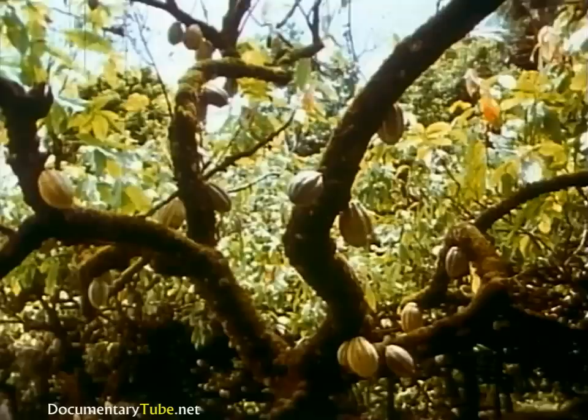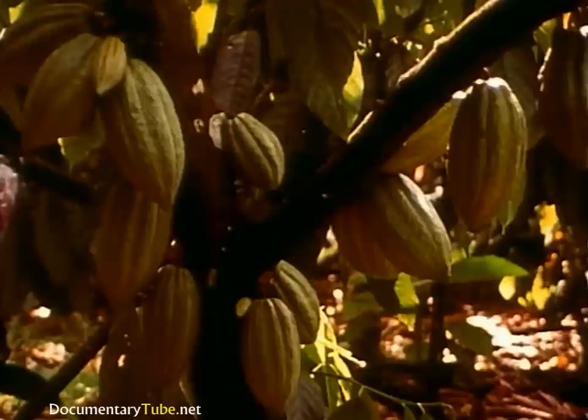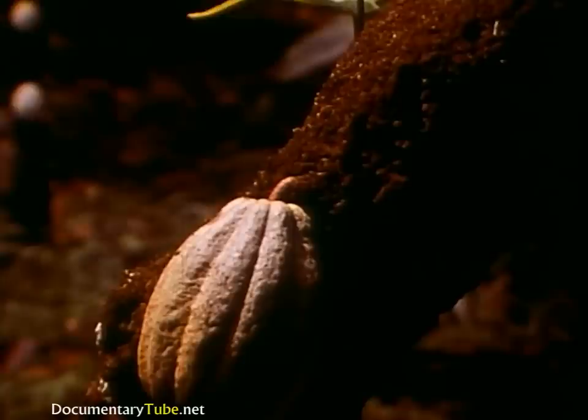The seeds, called cocoa beans, grow within these pods, which are about 6 to 10 inches in length. The correct scientific name for this fruit is Theobroma cacao, which means food of the gods. These unusual trees thrive within 20 degrees of the equator and have a continuous growth cycle.